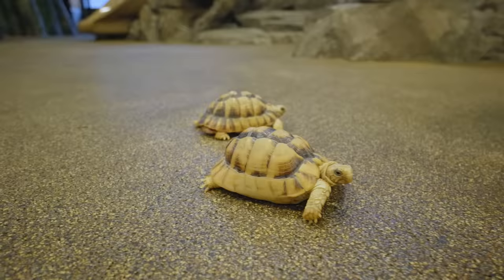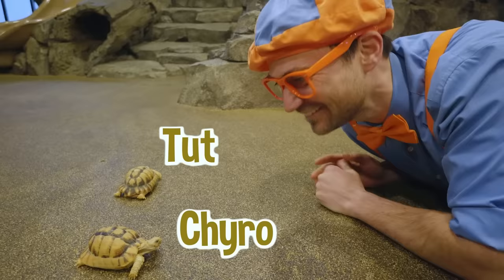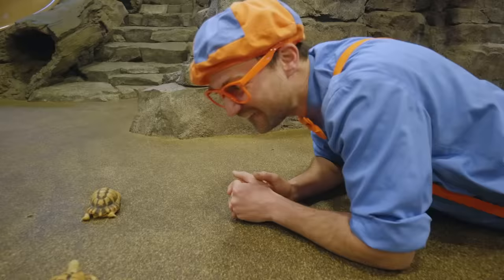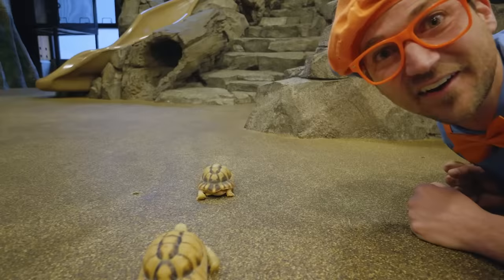Whoa. Wow, look, this is Tut, and this is Cairo. Whoa, look at them, hey! They are Egyptian tortoises. Yeah, when I hear tortoise, I think of a big turtle. But these are actually full size. Whoa, where are you two going? I wonder if they're hungry.